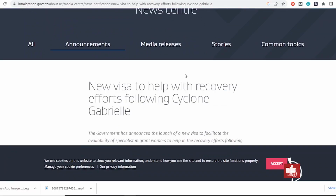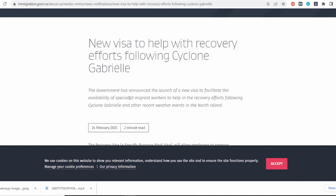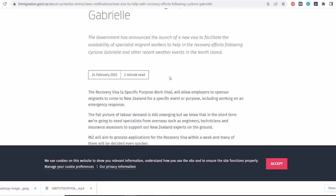I will take you through the process from the official website of New Zealand. So this is the visa: a new visa to help with recovery efforts following Cyclone Gabrielle. The government has announced the launch of a new visa to facilitate the availability of specialist migrant workers to help in the recovery efforts following Cyclone Gabrielle and other recent weather events in the North Island.